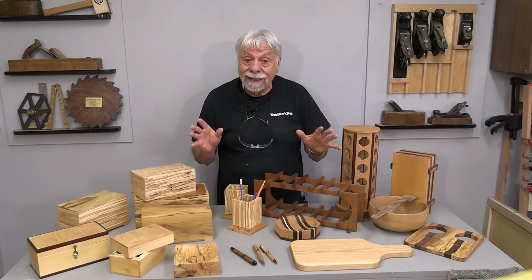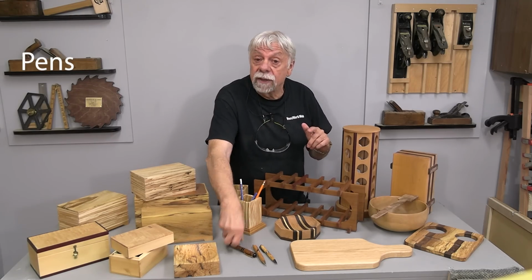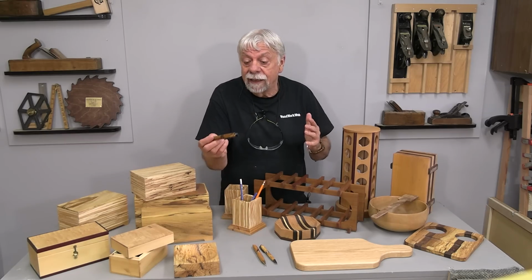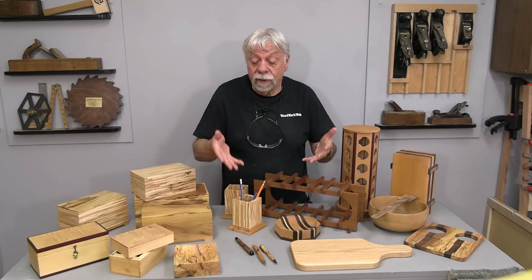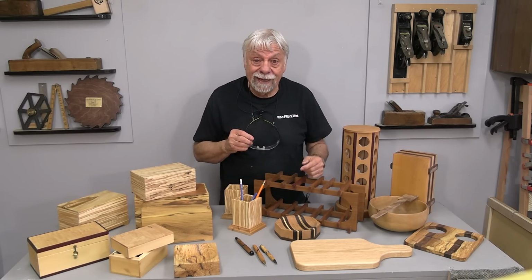And last on my list, believe it or not, are pens. And there's not a lot of people that make pens, but there's people that are doing very well selling pens. They're almost like jewelry because now we don't use pens that often, so they become more and more noticeable. In fact, there's people that collect them. So that's another item that you could think about.